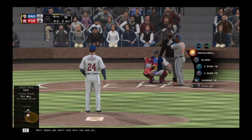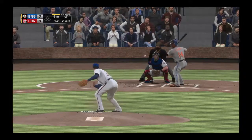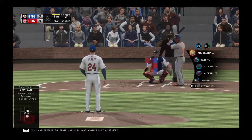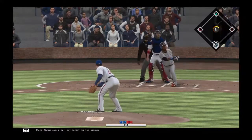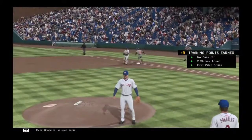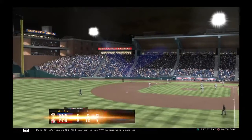Bases are empty here with 2 men out. Did a good job to shorten up and protect the plate, and he'll have another shot at it here. The windup and the 0-2 pitch. Swinging, a ball hit softly on the ground. Gonzalez is right there. Throw on to first gets him, and the side is retired. So he's through 6 full now, and he has yet to surrender a base hit.